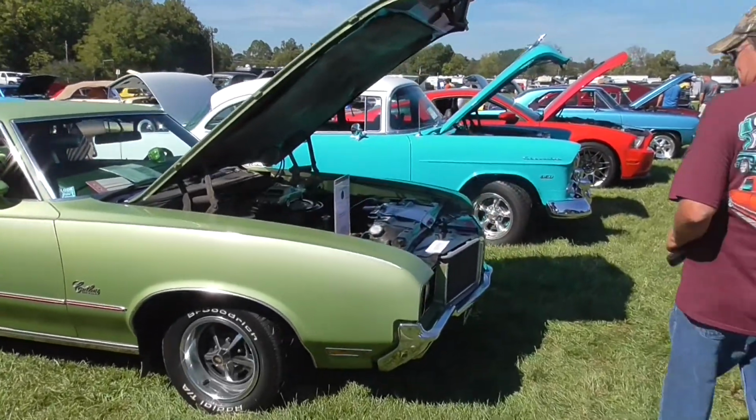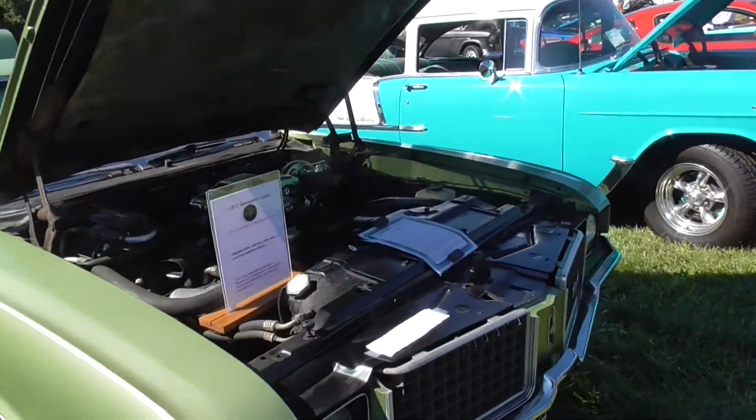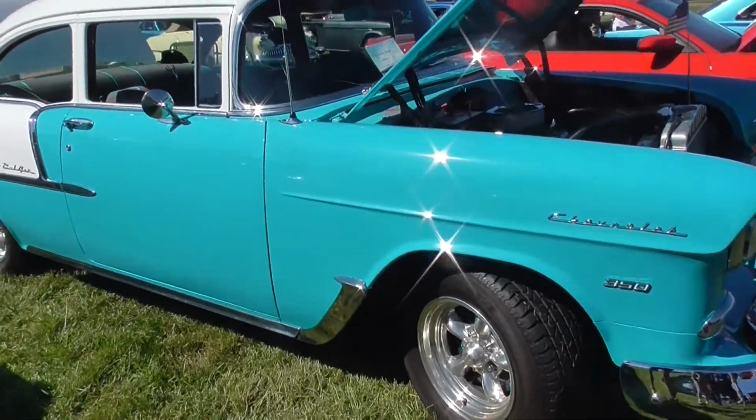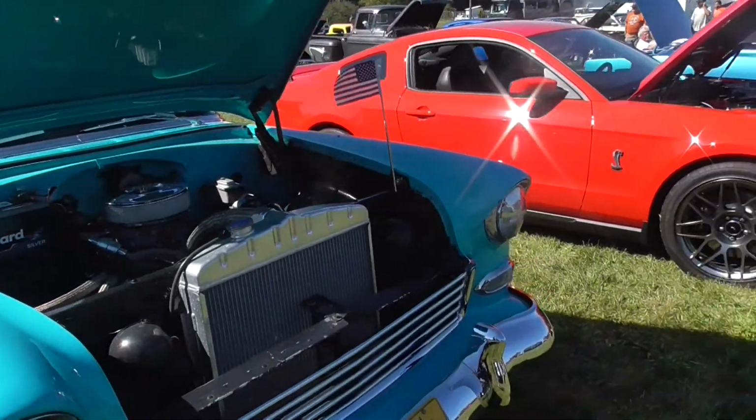A Cutlass. Yeah, this is a nice old stock Cutlass. And here's a Bel Air. Here's the Bel Air. Okay. Yep. What a Bel Air.